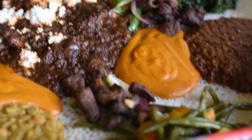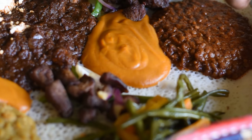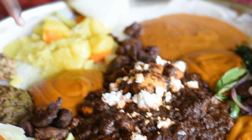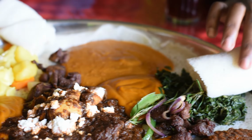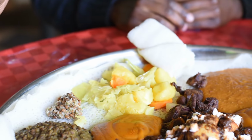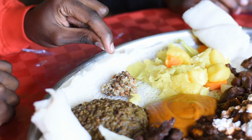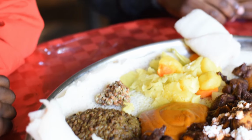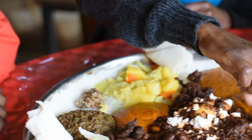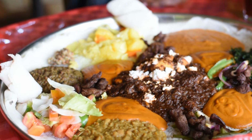French beans and carrots. This is shirowat. This is dorowat. And vitunguz kuma. We have kales over here, and this one is cabbage and Irish potato. This one is spicy. It is also green grams but spicy, with egg, garlic, and some rosemary.